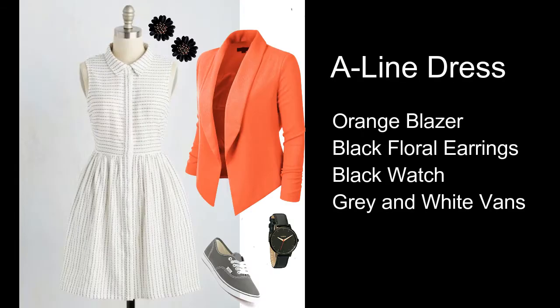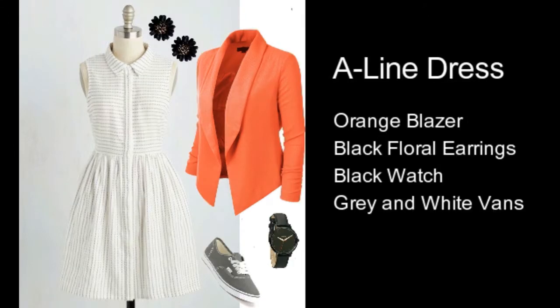This outfit, I decided to make it a little bit more hip and fun. For the main piece, I'm using an A-line dress, which is gray and white. And then for the pop of color, I'm using an orange blazer this time. And for jewelry, I chose black floral earrings and a black watch just to throw in some contrast, right along with gray sneakers to match the dress.